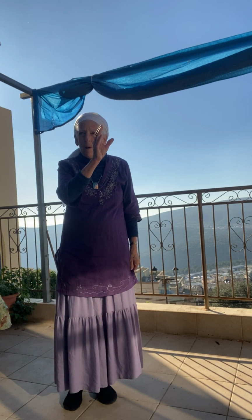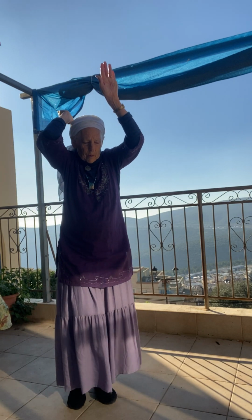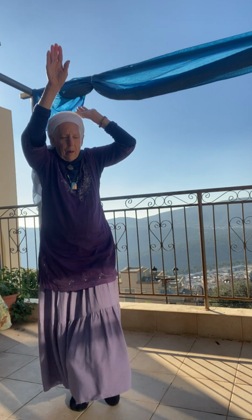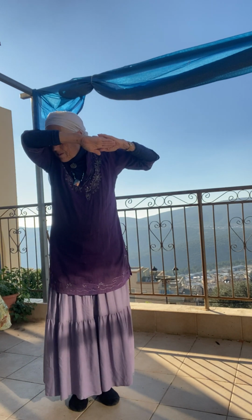And we're going to start combining that with the sounds for the nikudot. So I'm going to start with Keter, starting on my left heel coming up. And the sound of the Kamatz, which is ah. Sa. Za. And the Patach, starting on the right. Sa. Za.